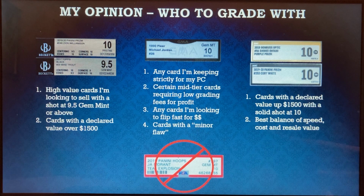Certain mid-tier cards requiring lower grading fees for profit, I'll send through GMA, just because you get a slight margin there, and if I can get a turnaround time and less cost for grading and still turn a high enough profit, I'm going to go with GMA on those. Any cards I'm looking to flip fast for profit, you're not going to beat their turnaround time. And I put in there cards with a minor flaw. GMA does not have a 9.5 grade. SGC and BGS do have a 9.5 grade, so that factors in. GMA even states in their grading standards they allow for slight imperfection.